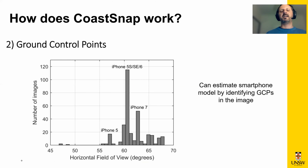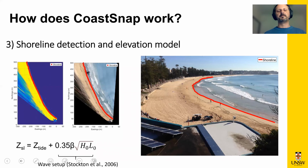And actually what you find is over time with people taking photos, we can estimate the smartphone model using the ground control points. Over the 6-month project, what we found was particular models of iPhones were coming up as quite prominent over this time. So that's a pretty cool validation of the technique.